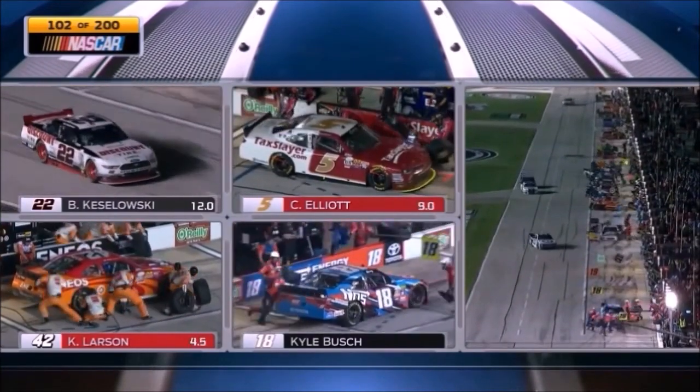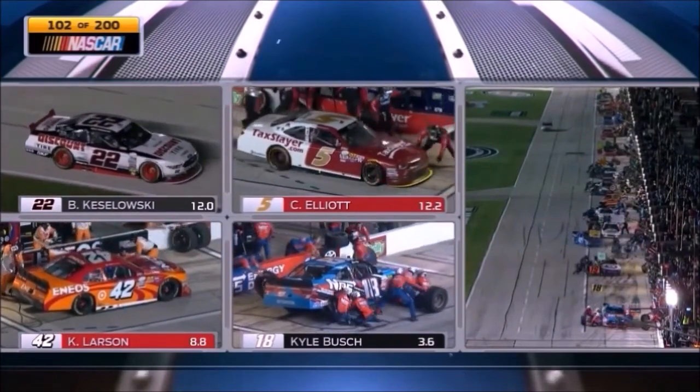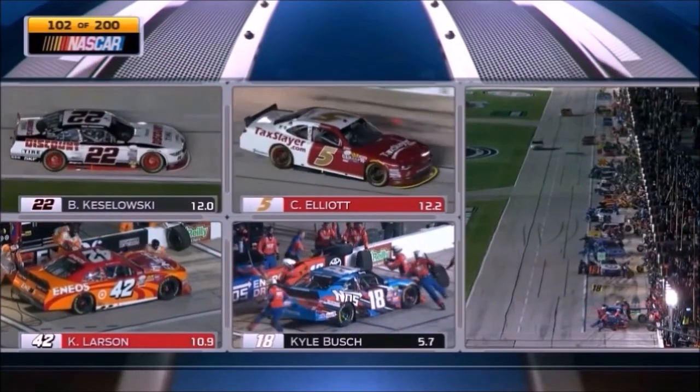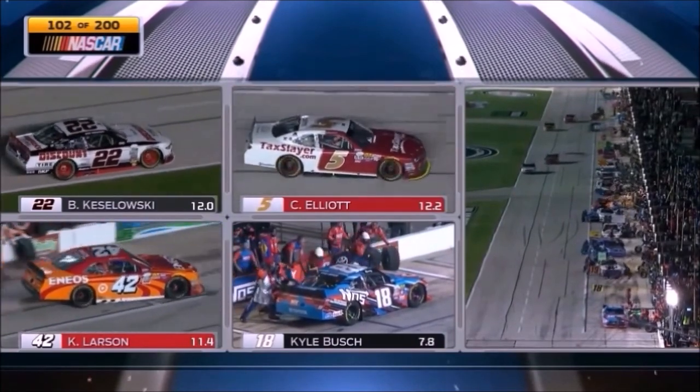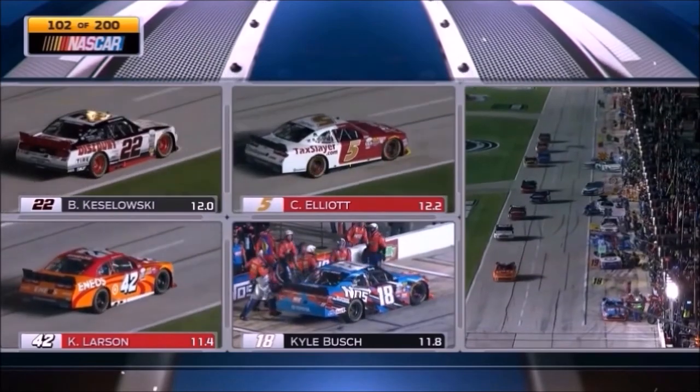Vince. The 42, Kyle Larson, comes in from the lead. He says the car's actually been pretty consistent, so they're not going to make any changes. Just 4 tires for the 42. A quick call from the driver's seat. Kyle Busch wanted to back up on the air pressure change in the front that they'd made on the previous stop.